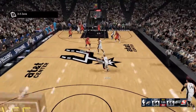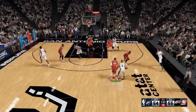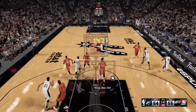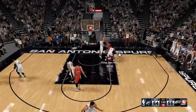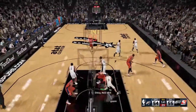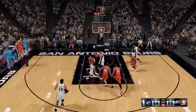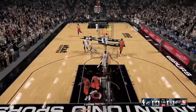Spurs have gone just 33% from the field in the 4th quarter so far. They are 2 of 6. Parker passes to Green. Stolen by Cantor. Down low. Here's Durant. Leonard with the steal. In transition, here comes San Antonio. In with the ball. And the dunk by Duncan.